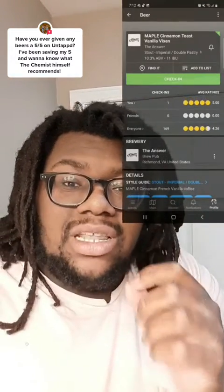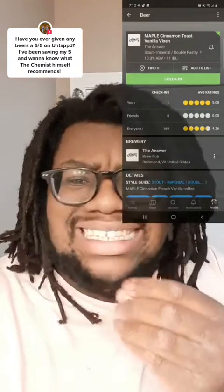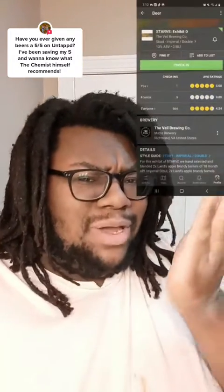Yes, there are 9 beers I have rated a 5 out of 5 out of the 304 beers I have reviewed. So these beers are in a particular order. We're going to start off with this one right here. This is the Maple Cinnamon Toast Vanilla Vixen. This beer tastes exactly like Cinnamon Toast Crunch. It was absolutely incredible.